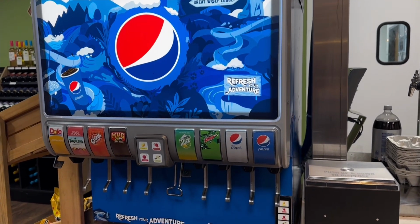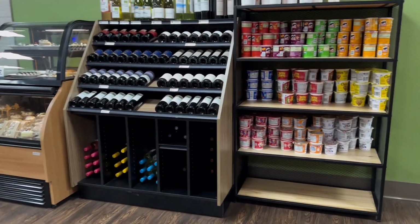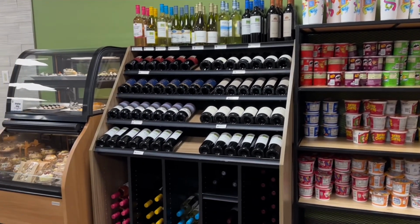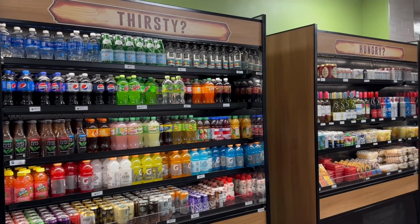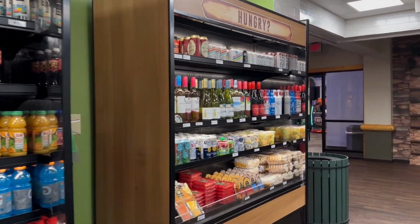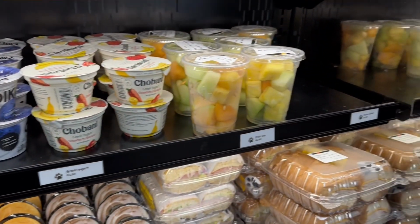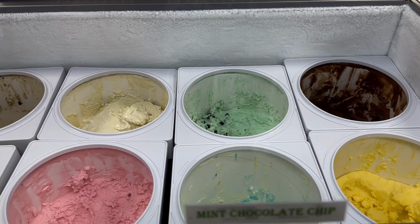Here's the drink station. They have some other grab-and-go items in here. They do have the refillable drink mug here as well. They have plenty of wine on offer. Plenty of drinks over on this side as well. Some grab and go items down here as well. They got charcuterie and looks like some subs. Some ice cream. You got a little bit of sweet tooth.